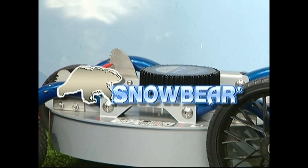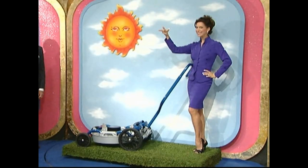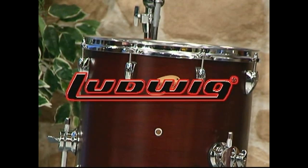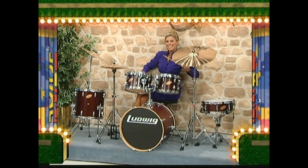From Snow Bear, the Cricket, a battery-powered electric lawnmower featuring a 22-inch cut. It mows quietly without producing any fumes from Snow Bear. And now might not be the right time for your roommate to want to try out your brand new drum set. The Accent Drum Outfit by Ludwig, a five-piece set that is perfect for the serious drummer, featuring vibra bands on the toms and bass drum batter head muffler ring. The legendary look and sound of Ludwig.